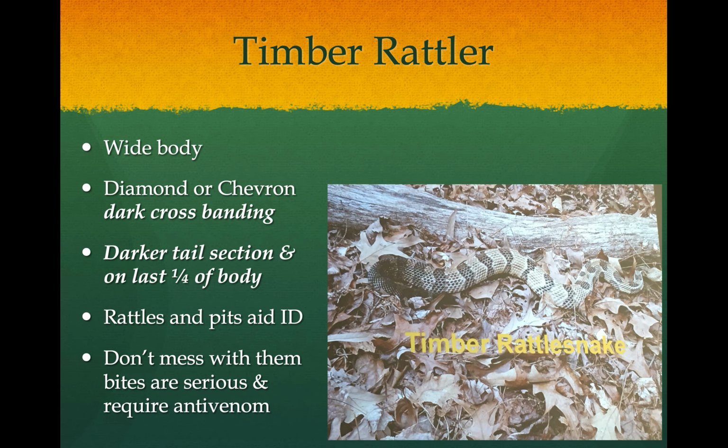Now, the rattlesnakes. We do see timber rattlers in the Lonesome Valley area. Several of them are up where the climbers are, up on Laurel Knob, but you may run into them in other spots. So again, just to be familiar with what it is, they've got a fat body, but they have what's called a diamond shape or a chevron shape. You see this sharp-edged V in the markings on their body, these cross bandings. Again, they're dark cross bandings.